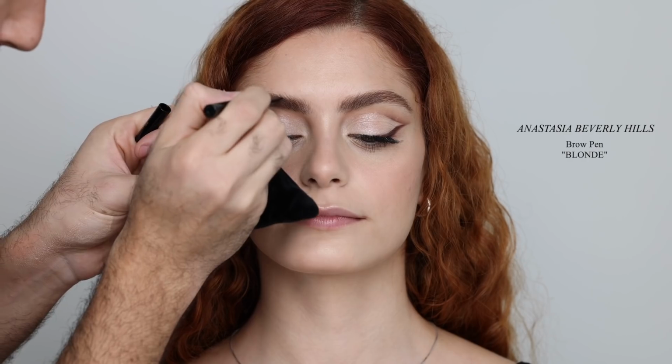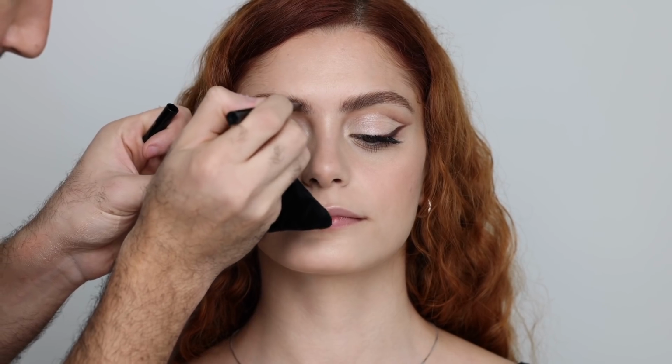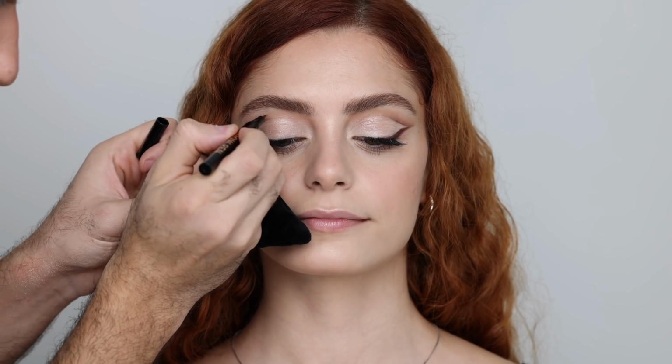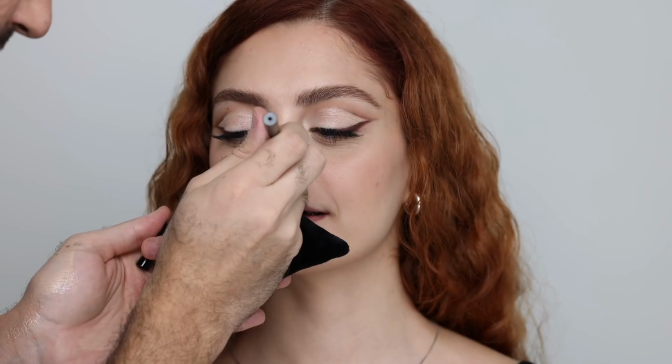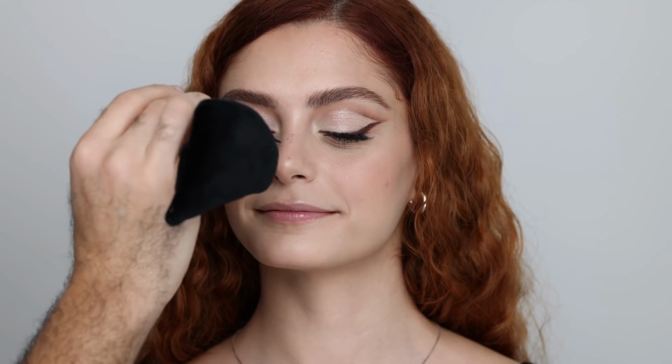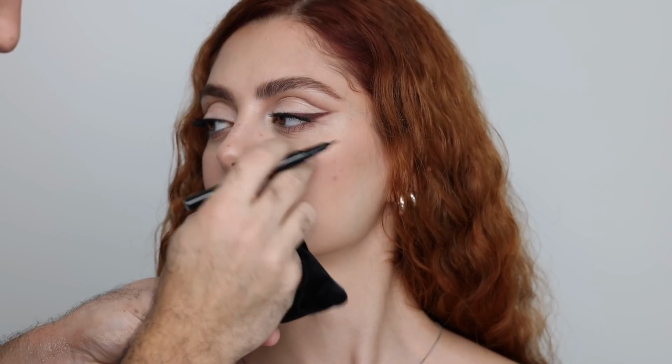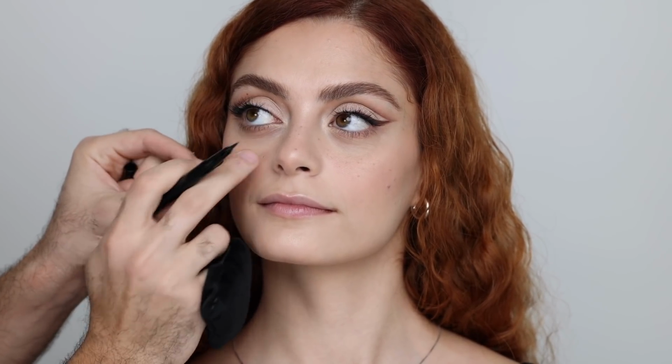To finish off the brow, I'm taking the Anastasia Beverly Hills Brow Pen in the shade Blonde and just adding a few strokes throughout the brow. And I'm going to accentuate her freckle, one freckle, and then adding the rest because if you watch the show, Joanna's character Rania is a redhead on the show and she has these beautiful freckles. So I thought I would bring that into this look. I mean, we have to.